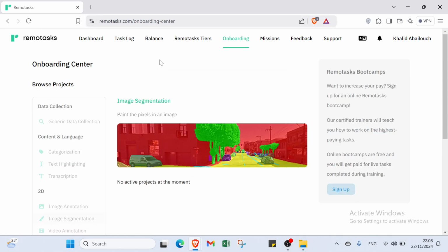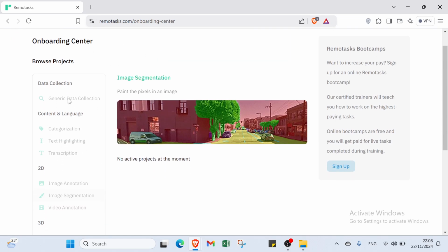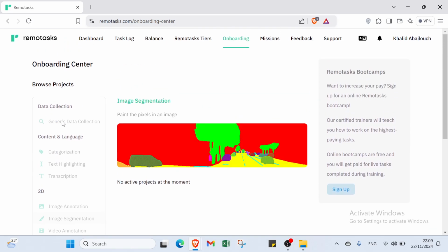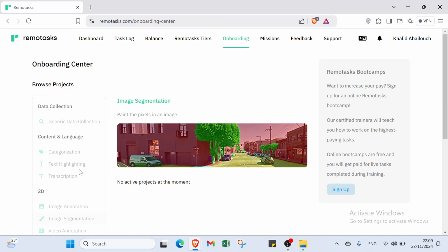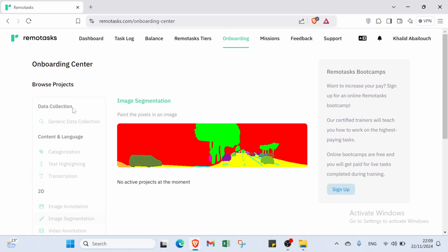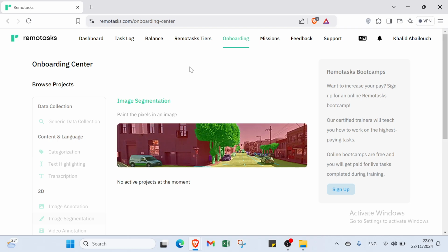About this one, we will find here on the left browse projects such as data collection, and we have content and language. Today, as I mentioned in the beginning of this video, be attentive, because I will talk about transcription and image annotation. So this is how you can work, and you will earn money after that, or XP or reward points, and then you will earn money.